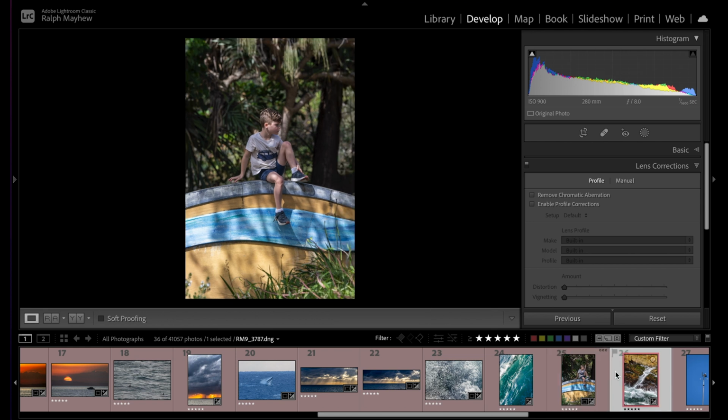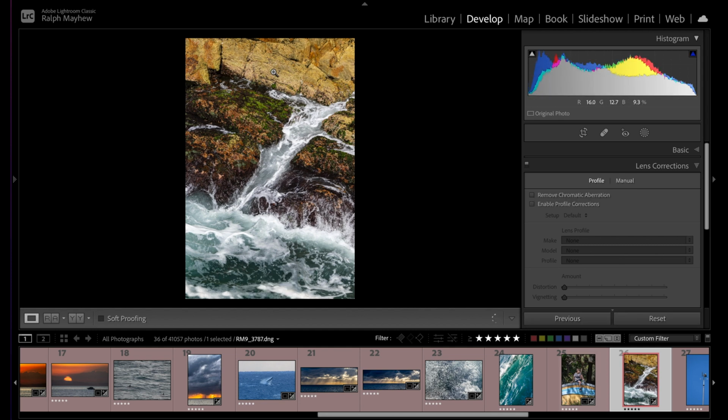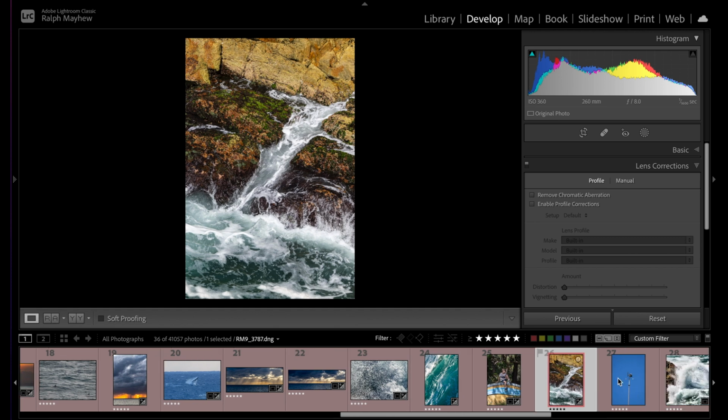Then, as we went on this cliff top walk, there were these incredible colours. I love the blues, the bluey aqua here, there's the green and the yellow and the water rushing through. This is pretty quick. This is all handheld, and so that's 1/1600th of a second, ISO 360.